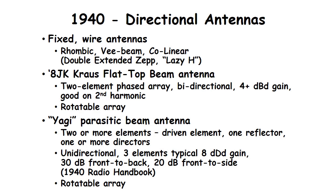So even today, an 8JK, for example, for 20 meters, can be good for all the bands between 20 and 10 meters, and gives you good bidirectional capability. Also, the Yagi was becoming popular. And we, of course, know that Yagis come in 2 or more elements and are unidirectional. 3 elements giving you typically 8 dB gain over a dipole.